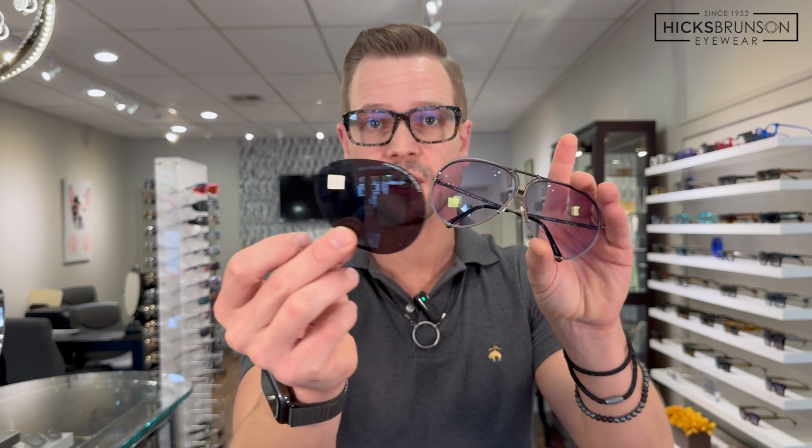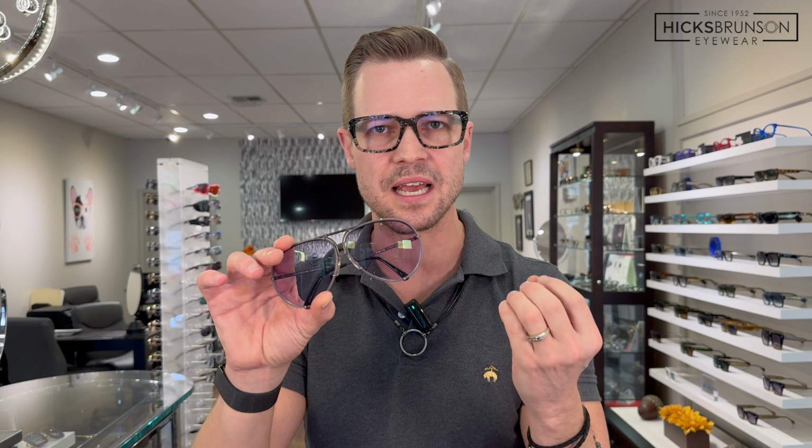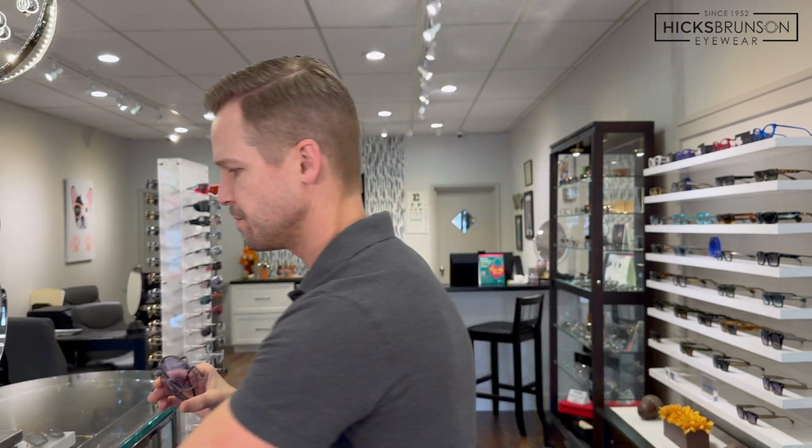So you can have a dark sunglass lens, you can have a clear lens, you can have this incredible amethyst tinted lens, which we here at Hicks Brunson Eyewear just custom made for a customer who sent this to us, because he wanted something unique that he couldn't find available locally. So we did it. And what did we do? We did the beautiful amethyst tint color, which is just this fantastic purple. I'm going to put it on here.